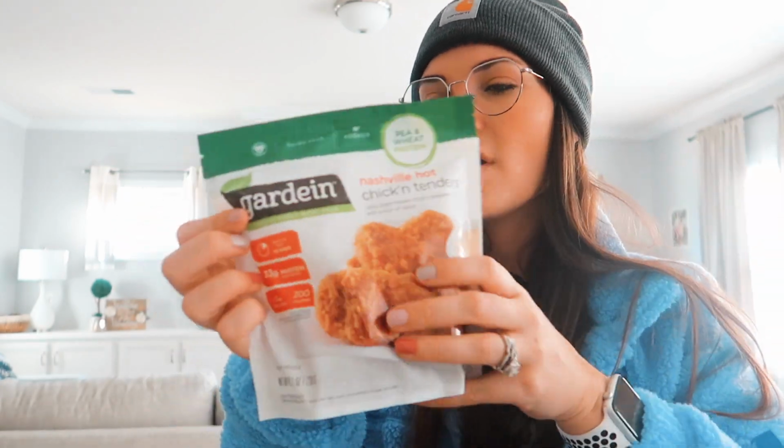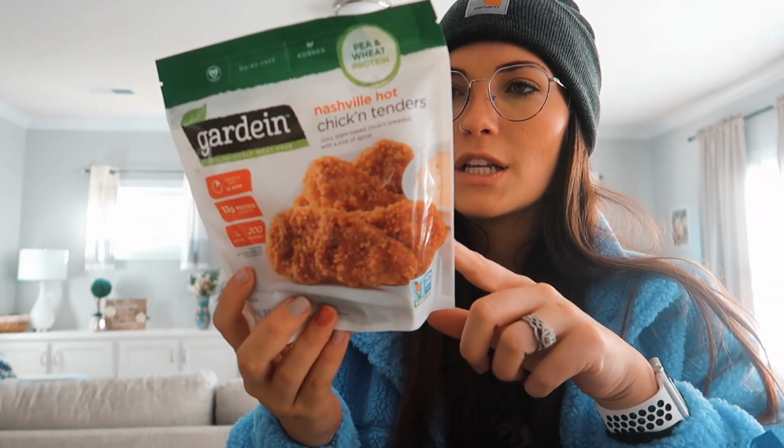These are Nashville hot chicken tenders. They're obviously not chicken. They're made out of pea and wheat protein. I've never tried this. I love fried chicken, Nashville chicken. I love that stuff. So this has 13 grams of protein and 200 calories for 3 tenders. Again, this is not necessarily volumetric, but I feel like this would kind of satisfy that fried chicken craving.